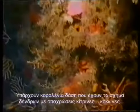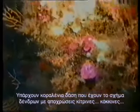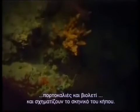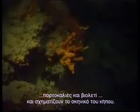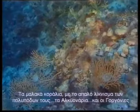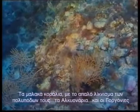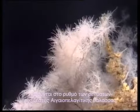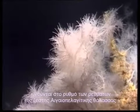There are forests of tree-shaped corals which come in shades of yellow, red, orange, and purple. And they form the backdrop for the garden. But the soft corals, their gently swaying branches and polyps, the sea fans and the sea pens, they all move in rhythm with the currents of the warm Aegean Sea.